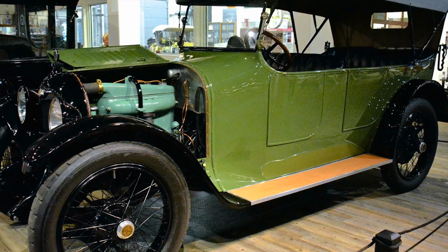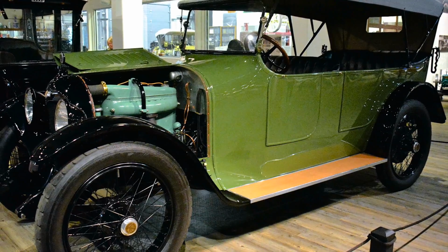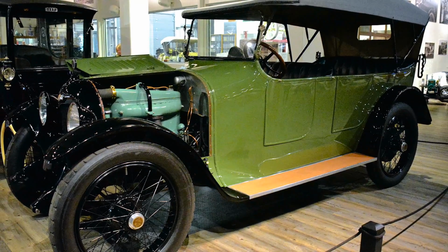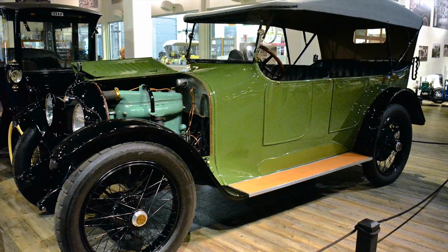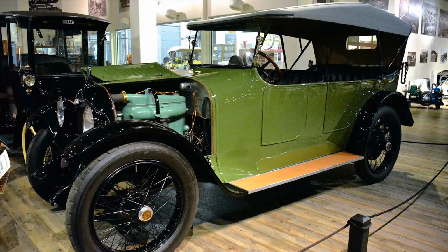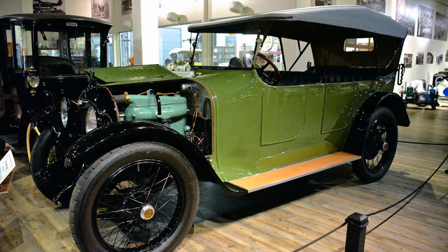Advertised as cheerful, willing, and fearless of distance and hills, this 1914 Moline Knight Model MK50 touring car's engine set a world endurance record by running 337 hours non-stop at wide-open throttle.